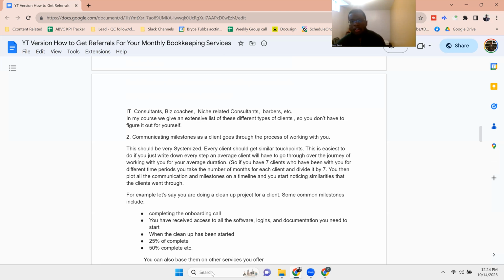So then you plot all of the communication milestones over the average time period. In this example, we'll say 12 months, and you just plot them all. So you go through your CRM, and we'll talk about different ways to track conversation stuff in a minute. But you go through that and then you start putting it either on a sheet of paper or a digital pad, or if you have a writing tablet, you do that, but you put them all in a timeline and you start seeing where are the overlapping communication questions, concerns, different milestones, different projects that are completed, different wins that you have with them, and just start noticing those similarities that the clients went through.